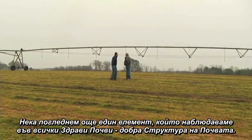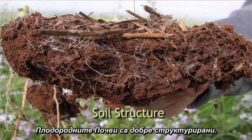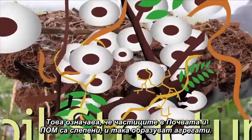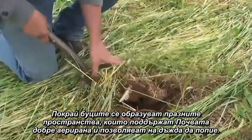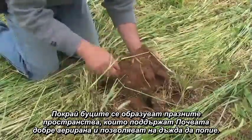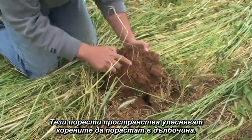Now let's take a look at one more element found in all healthy soil: good soil structure. Healthy soil is well aggregated. This means the soil particles and organic matter are clumped together to form aggregates. These aggregates remain stable. They're able to hold together through cycles of wetting and drying. Along with the lumps come pore spaces that keep the soil well aerated and allow water to infiltrate. These pore spaces make it easy for plant roots to penetrate deeply into the soil.